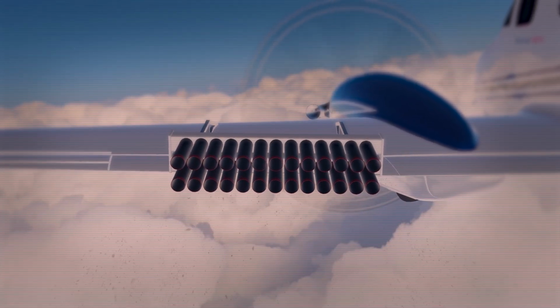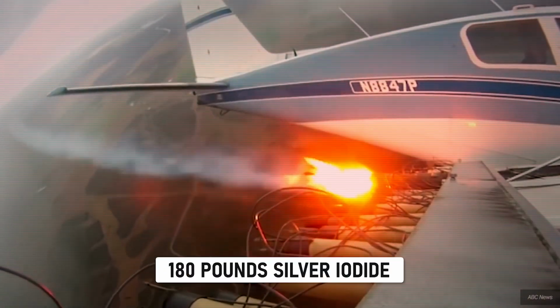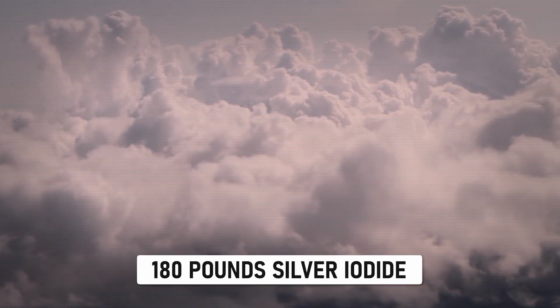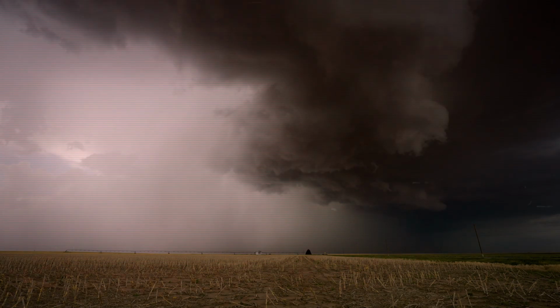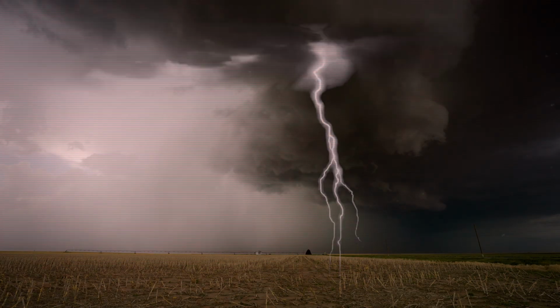The operation ran for 4 hours. The drones released 180 pounds of silver iodide across the zone. The ground equipment pulsed electricity into the atmosphere at intervals the AI calculated would maximize rain without causing problems.